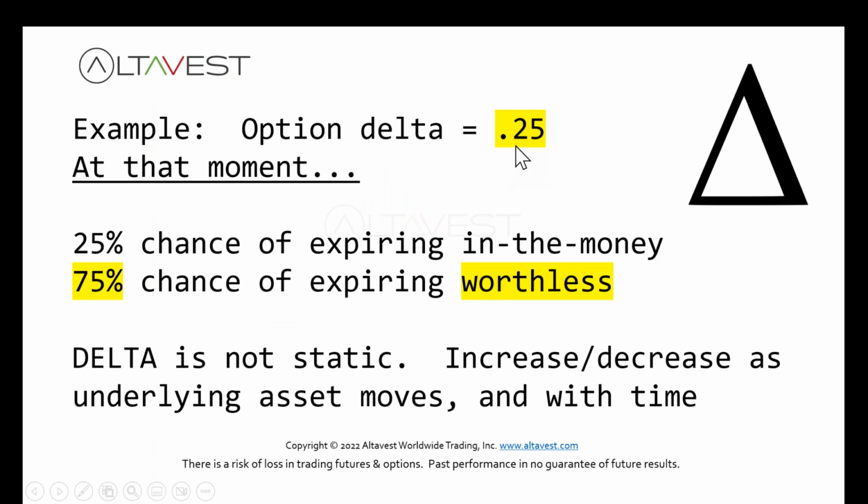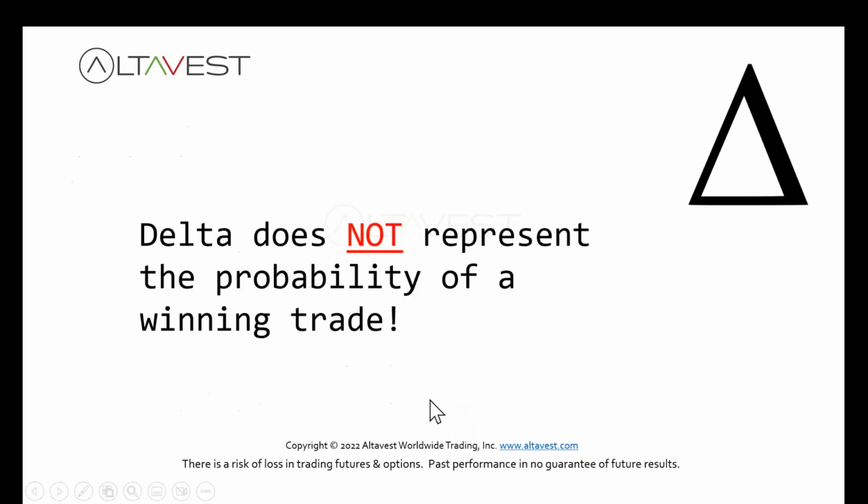For example, a 0.25 delta means there's a 25% chance of expiring in the money, but conversely, a 75% chance of expiring worthless. And remember, deltas are not static. They always move with price and time. And it is not the probability of a winning trade. So keep that in mind as well.